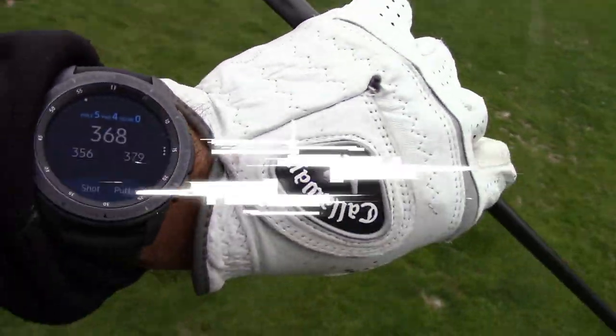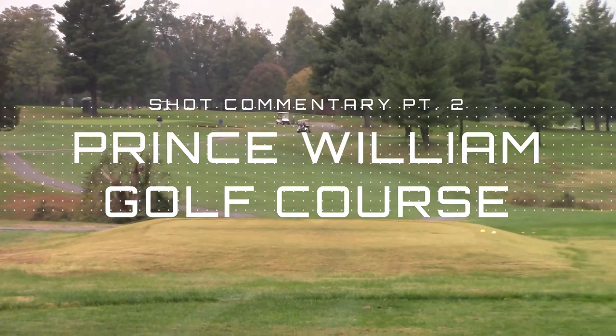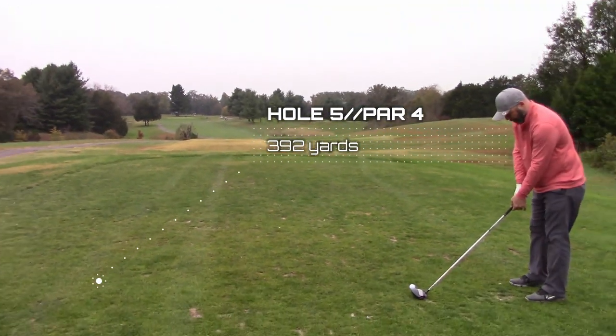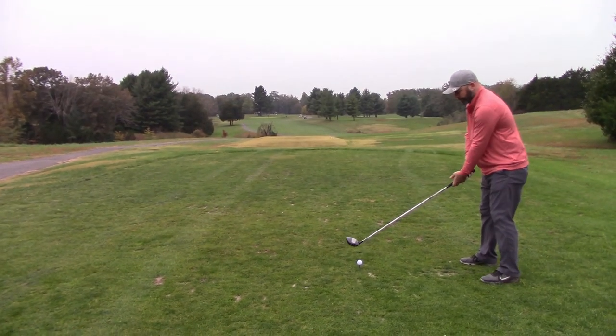Back here at the Prince William Golf Course, part two of this shot commentary. We got a little bit of audio for you, but we're going to work through this. This is the par four, number five, about 392 yards. Burns is the first one up to bat here.